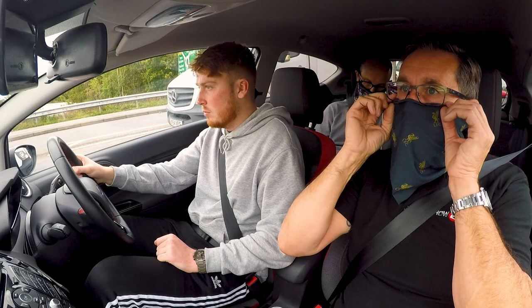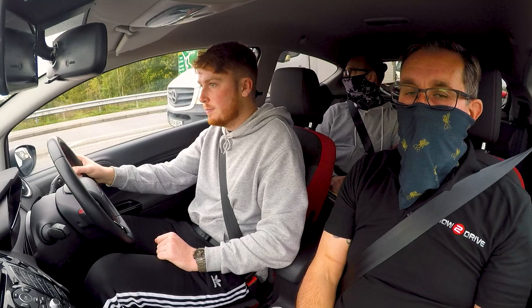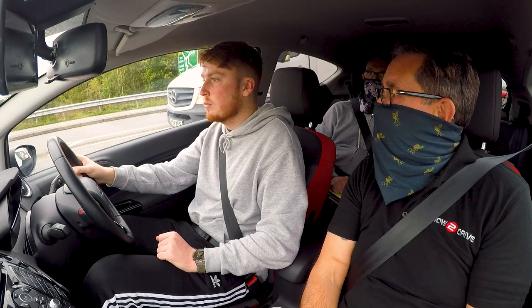Got a car behind, yeah? Yeah. Do you reckon you can see our tower and tarmac? Tower and tarmac? Cars and tarmac? No. Close, isn't she? Pretty close. What would be the dangers of that?